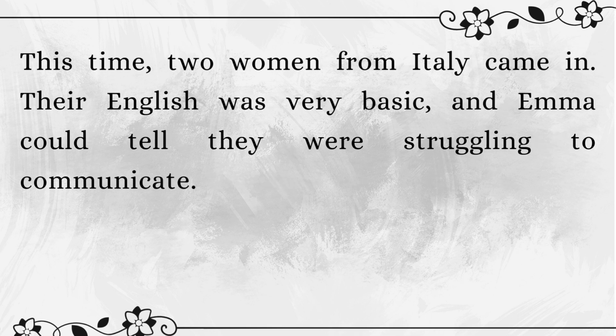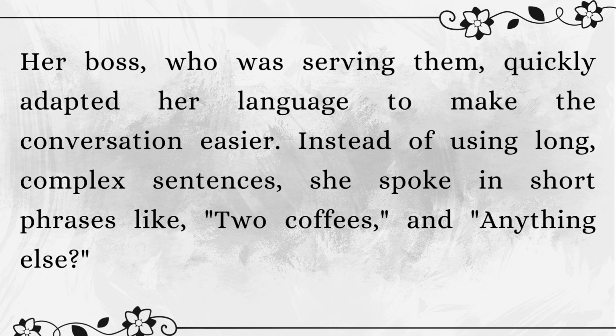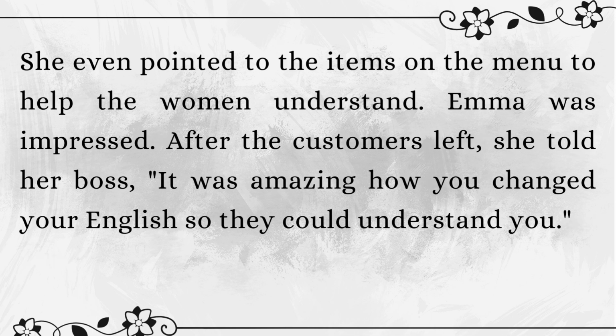This time, two women from Italy came in. Their English was very basic, and Emma could tell they were struggling to communicate. Her boss, who was serving them, quickly adapted her language to make the conversation easier. Instead of using long, complex sentences, she spoke in short phrases like, "Two coffees," and "Anything else?" She even pointed to the items on the menu to help the women understand.